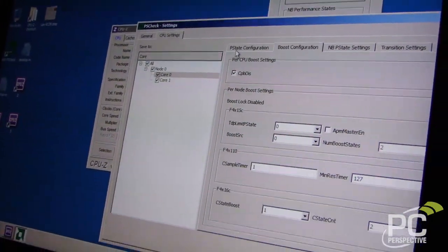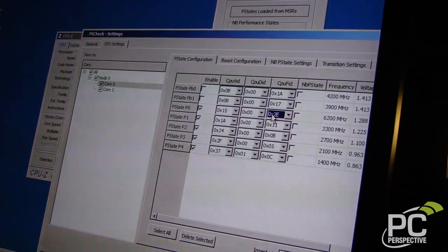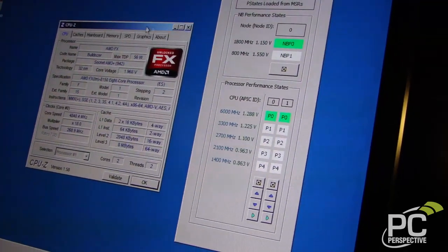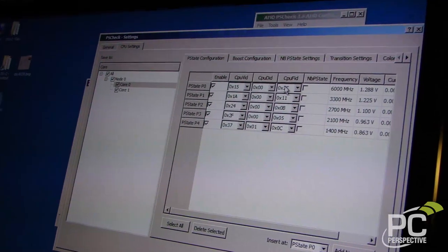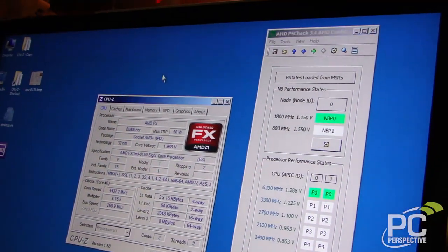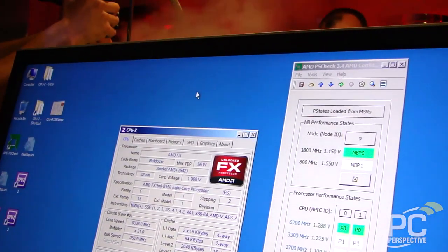We should be looking at 8.33. Good, but keep it going. Let's go a little higher, dude. 8.336. Oh, so close. 8.37.